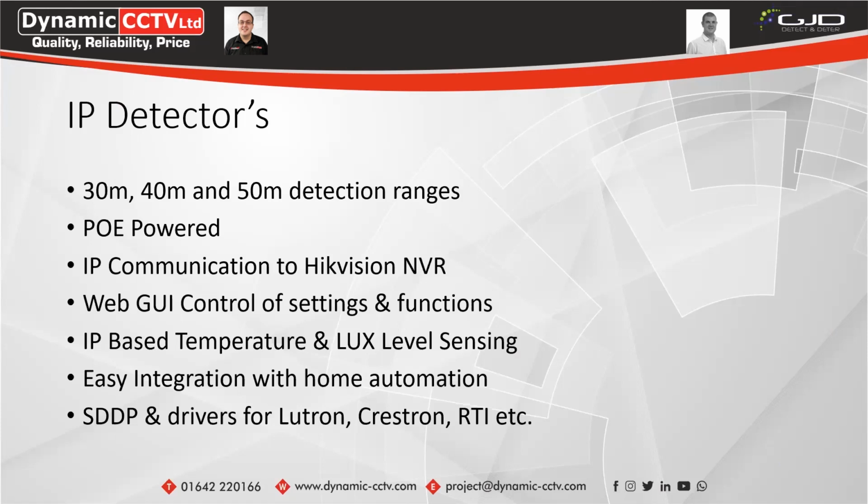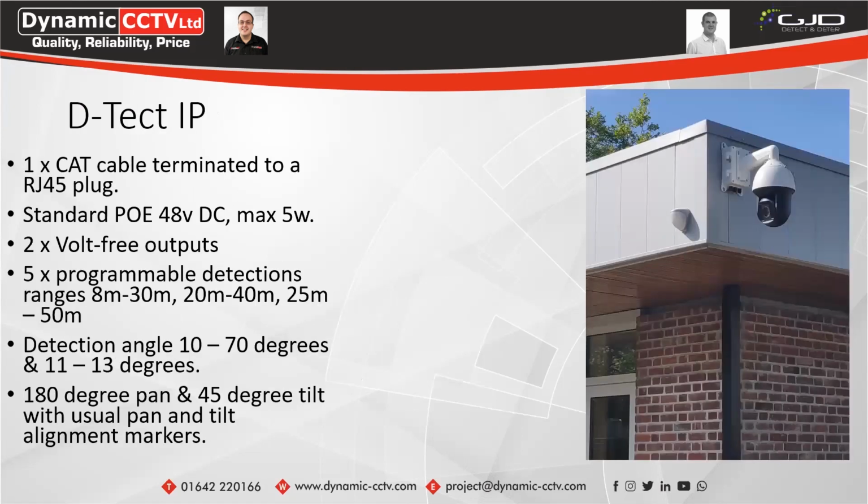With the IP detectors, these are integrated within Hikvision using the IoT function on the I-Series NVR, which allows you to add the IP detector directly to the NVR via the network. It also gives you a much easier configuration through the web front end of the IP detector itself. With the IP detector, there's a single Cat5 cable running over PoE, so you're not running multiple cables to the unit. That will send your alarms through the Cat5 and also the power, which makes it easier for installation.